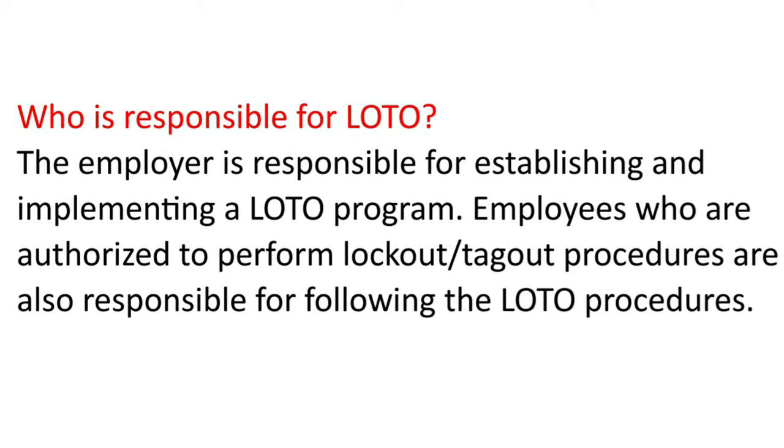Who is responsible for LOTO? The employer is responsible for establishing and implementing a LOTO program. Employees who are authorized to perform lockout-tagout procedures are also responsible for following the LOTO procedures.